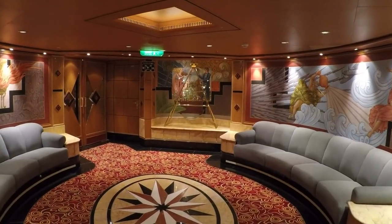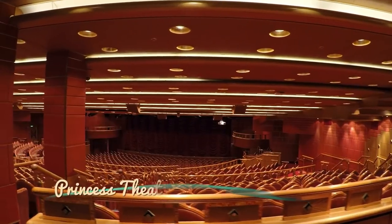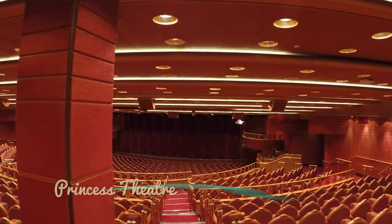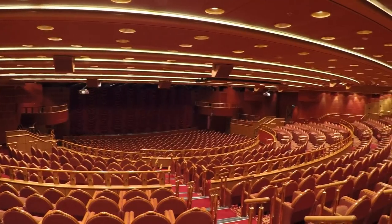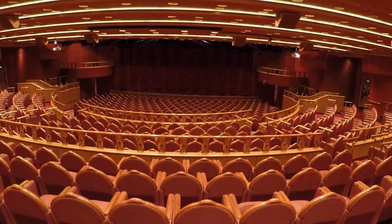The theater is, of course, our next stop and sits at the front of the ship on decks 6 and 7. It's always showtime here, from the Caribbean Princess singers, dancers, and orchestra to vocalists and magicians. By day, port and shopping talks are just a few of the events that can be found in this expansive spot.